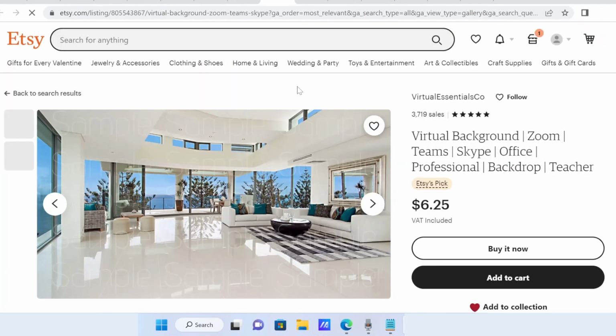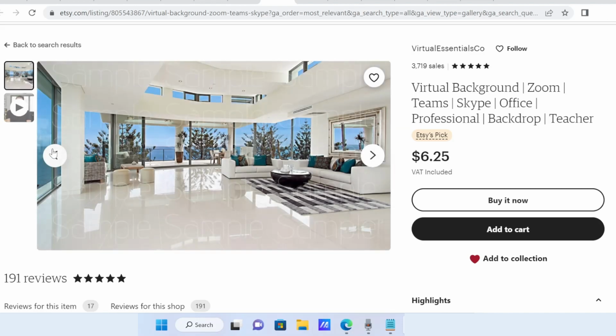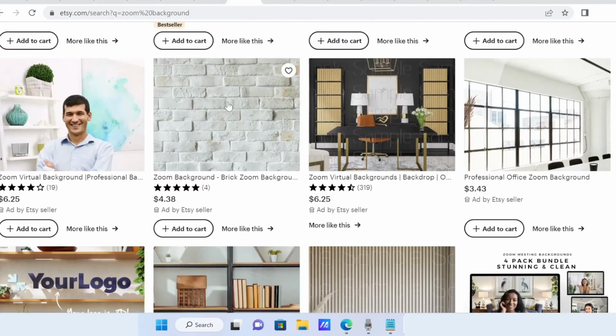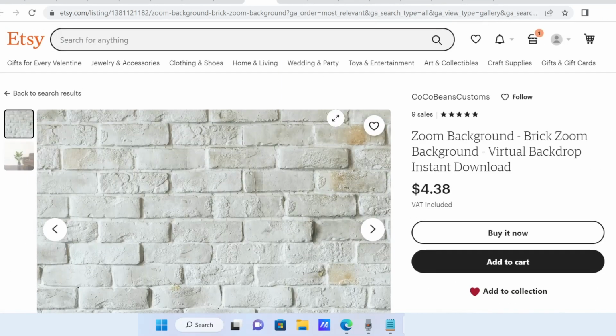So they got 3,700 sales in total, which is not bad at all for a mansion background. And the funniest thing I checked was this brick background. Someone took a picture of a brick and posted it, and they got 9 sales in total for $4. So you could sell anything basically.